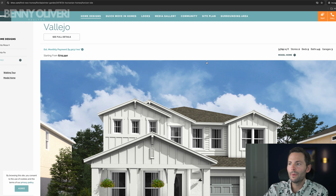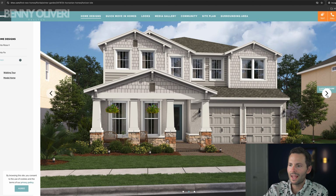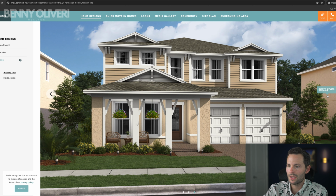Now, there's a big incentive you can slap on some of these again, so we'll talk about that here in 1 second. But again, just to go over the specs, we're just over 3,700 square feet, 5 bedrooms, 4.5 bathrooms, 3-car garage. Beautiful floor plan. You have a couple different elevations that you can choose from, as you see here.